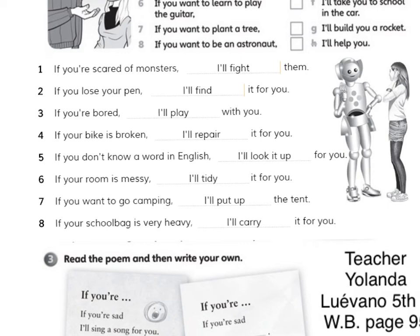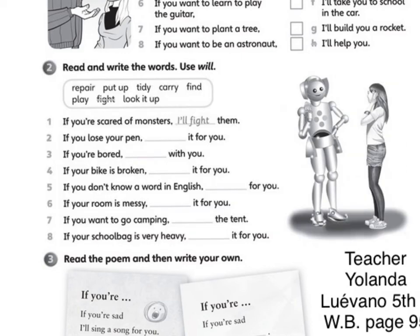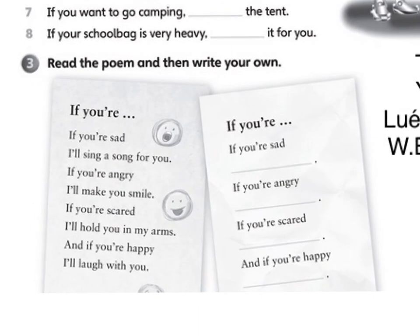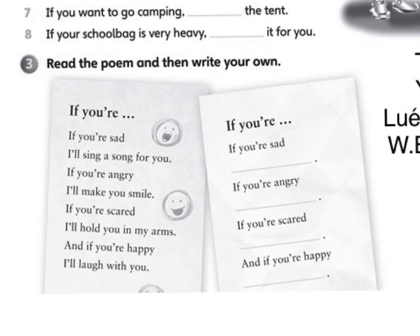Now, let's move to the next exercise. In the next exercise, it says, read the poem and then write your own. You have to take this one for an example. It says, if you're sad, I'll sing a song for you. If you're angry, I'll make you smile. If you're scared, I'll hold you in my arms. And if you're happy, I'll laugh with you.